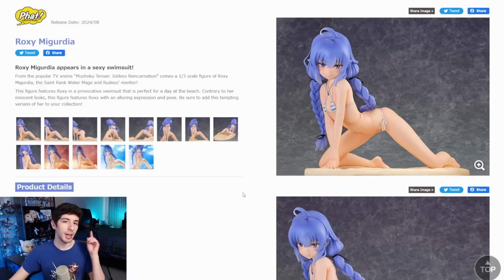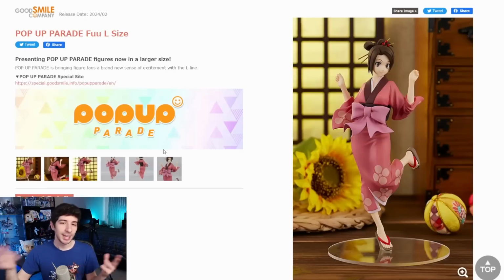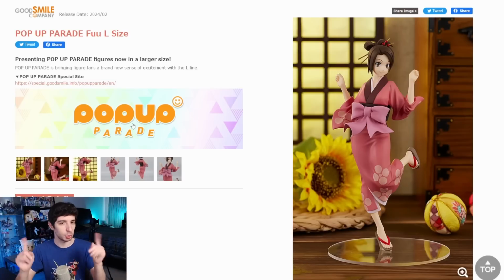But we're gonna move on now to pop-up parades. Not too many this time around, about 8 or 9, so this should be pretty quick. Now, if you were worried that Fu from Samurai Champloo was not going to be getting a figure because she was left out last time, well, you're in luck, because she is. Same size as the other 2, large, which is great. My preference for these pop-up parades, 8,800 yen, which I think is a perfect price, right?